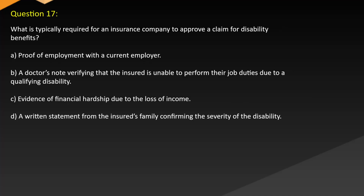Question 17. What is typically required for an insurance company to approve a claim for disability benefits? A. Proof of employment with a current employer. B. A doctor's note verifying that the insured is unable to perform their job duties due to a qualifying disability. C. Evidence of financial hardship due to the loss of income. D. A written statement from the insured's family confirming the severity of the disability.